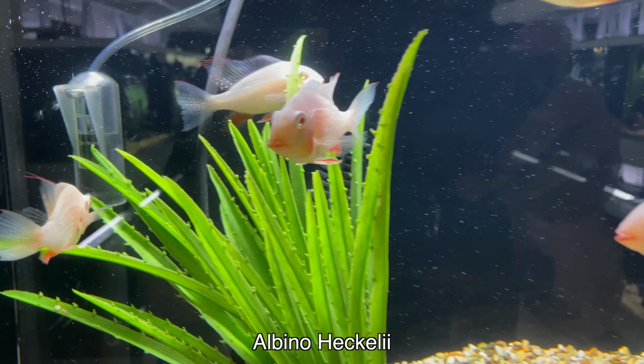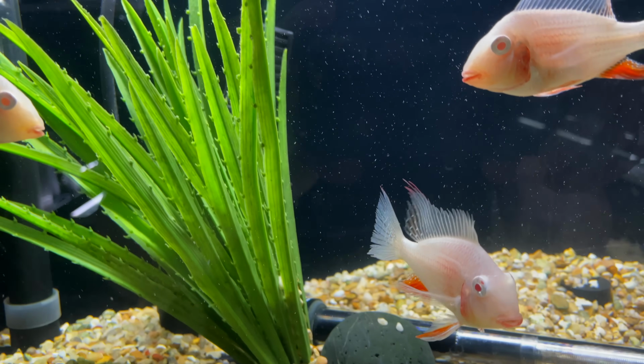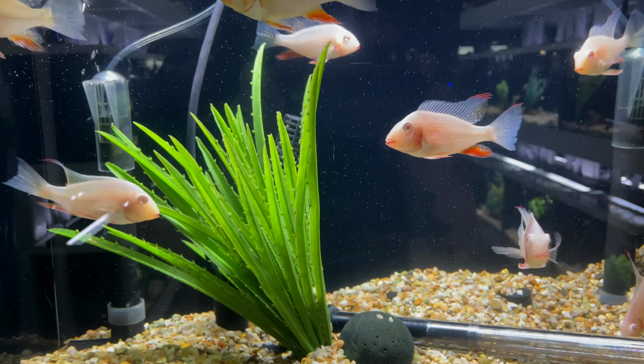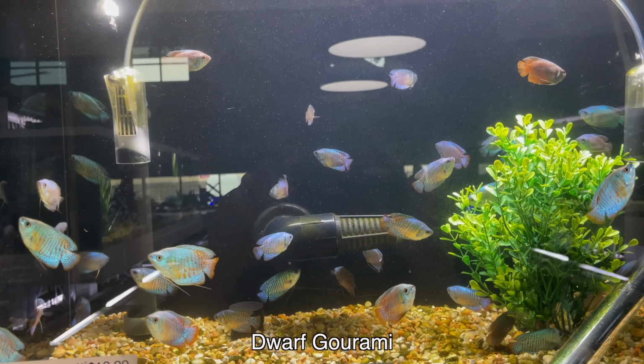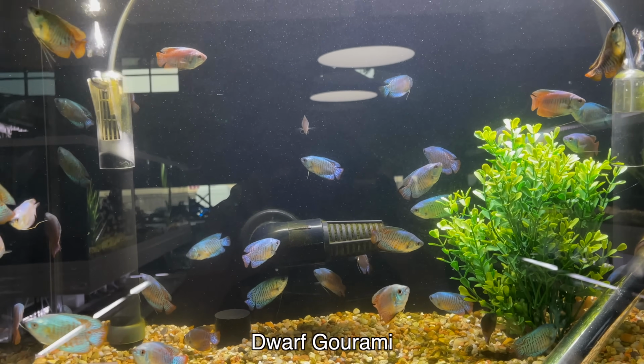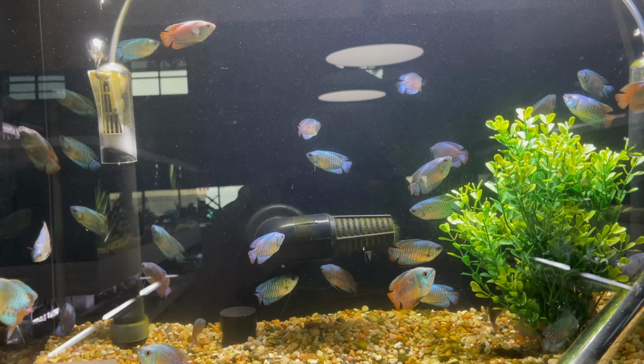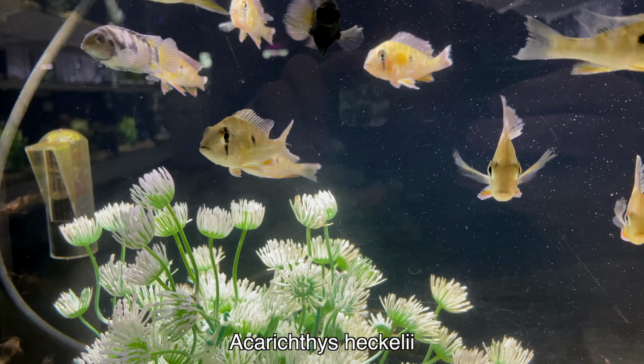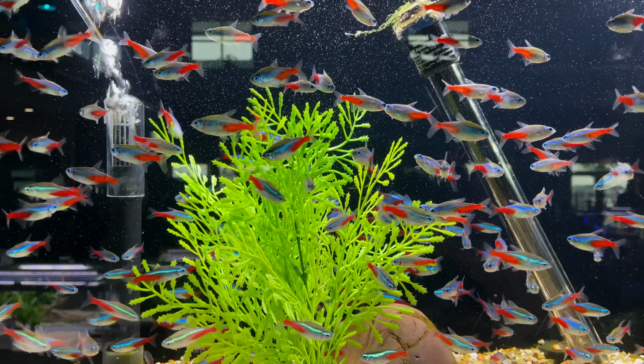Albino heckelii, I can't tell you when we're selling fish how many people have asked if we can bring these in. They're still relatively hard to find, and they are amazing fish. They're not cheap when you do find them, but they are definitely cool. Here we've got some dwarf gouramis, and yes, they sell fish that pretty much a lot of people would want. The Atractus heckelii, that's the standard.